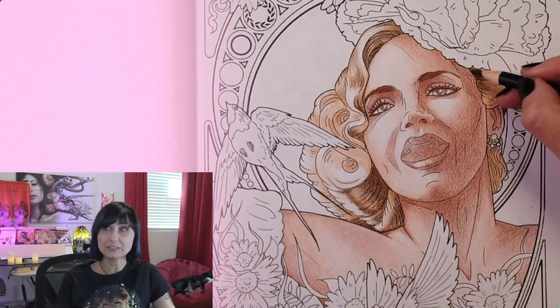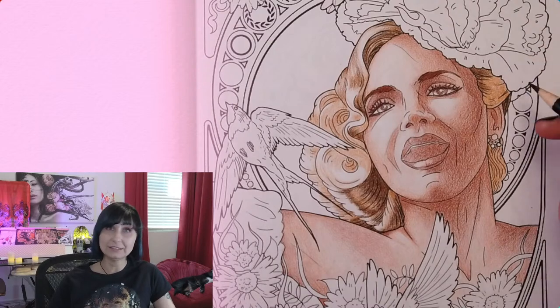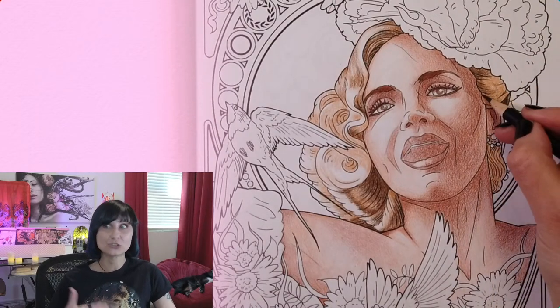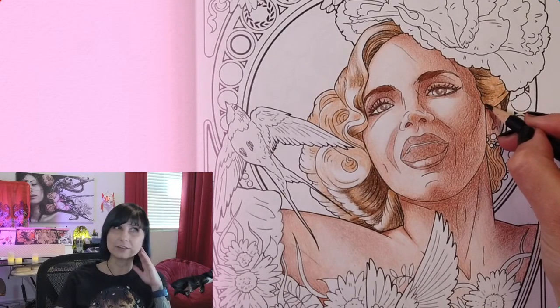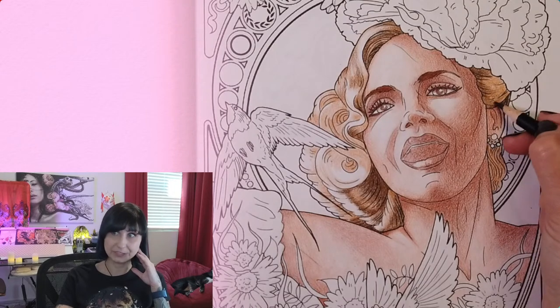You don't really need to be a professional artist to be able to use it. I don't think you even need their tutorial to be able to use it. It's really self-explanatory. You just need to start coloring with it and the colors will guide you. I think it's super friendly. So far I am very impressed with this set.